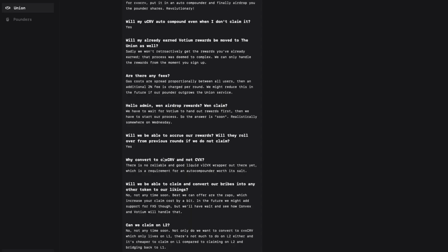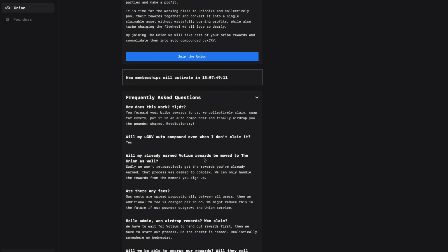And then they're asking, why convert to cvxCRV, not CVX? Basically, there's no reliable and good liquid vote-locked CVX wrapper out there, which is a requirement for the auto compounder. So if you have any questions, look at this.